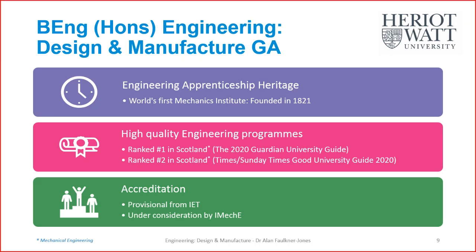In terms of accreditation, this program's been running since 2017, so we haven't had any graduates from it yet, but we do expect to have some this year. So in order to do that, we've approached the two main industry bodies for these kinds of things. The Institute of Engineering and Technology this year provisionally accredited the degree towards chartership and fully surpassing the requirements for incorporated engineer status.